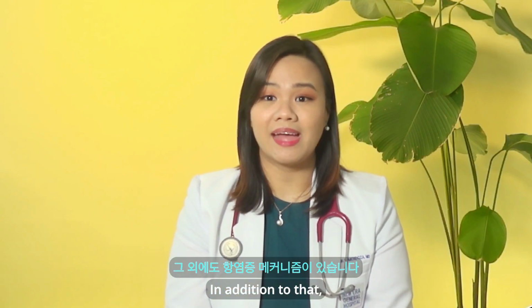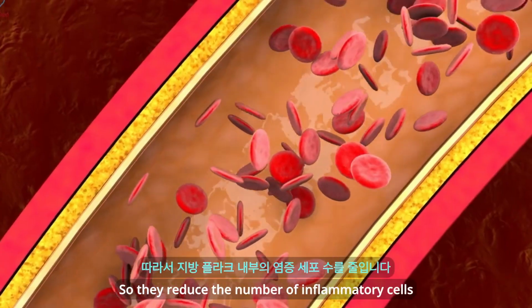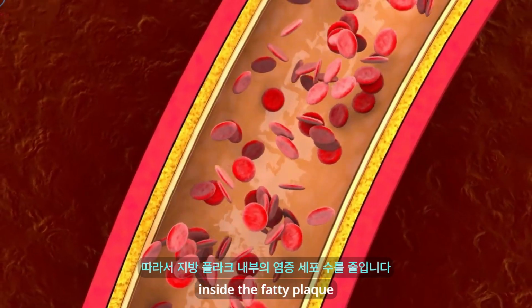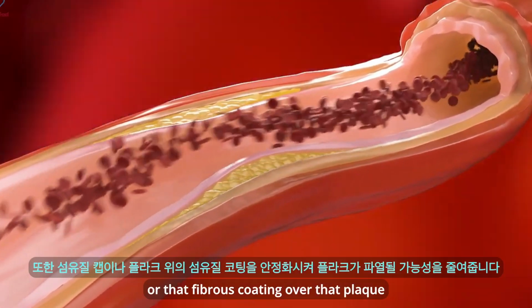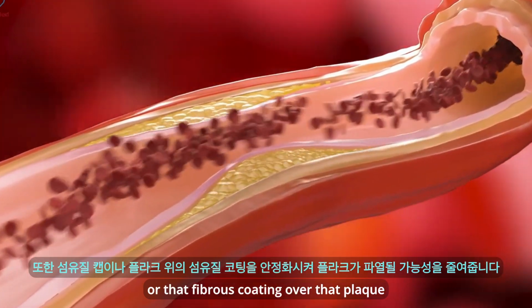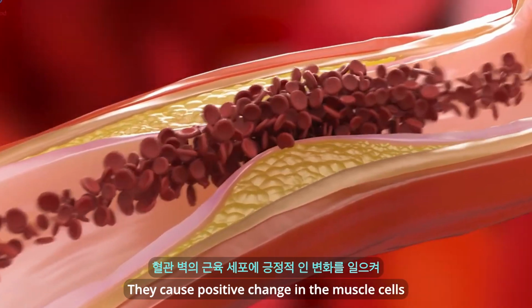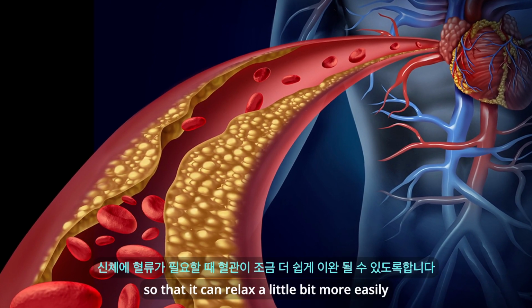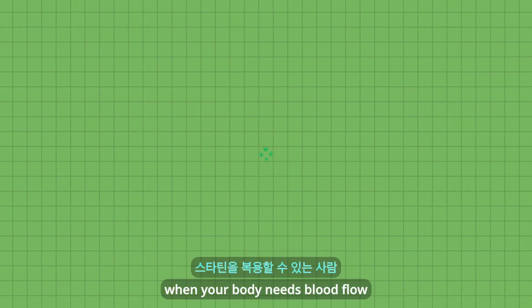In addition to that, they have an anti-inflammatory mechanism. So they reduce the number of inflammatory cells inside the fatty plaque. They also stabilize the fibrous cap, or that fibrous coating over that plaque, so you're less likely to rupture it. They cause positive change in the muscle cells on the wall of the blood vessel so that it can relax a little bit more easily when your body needs blood flow.